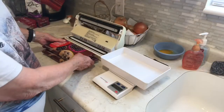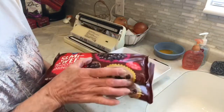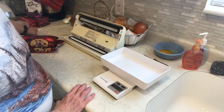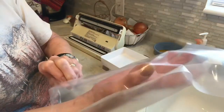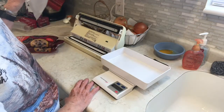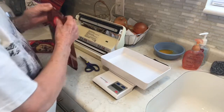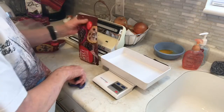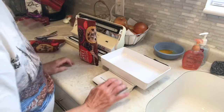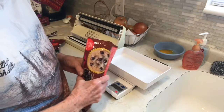This job has also been sitting here for a while. I have these big packages of chocolate chips, and I need to divide them into smaller bags, like this size, and seal them up and then put them in my storage room so they can last a long time. So first I'll just open one, and set my scale and put in 12 ounces.